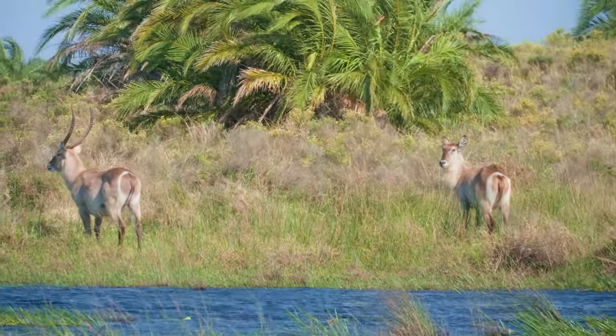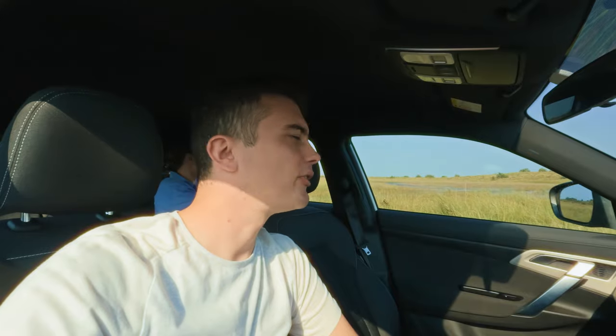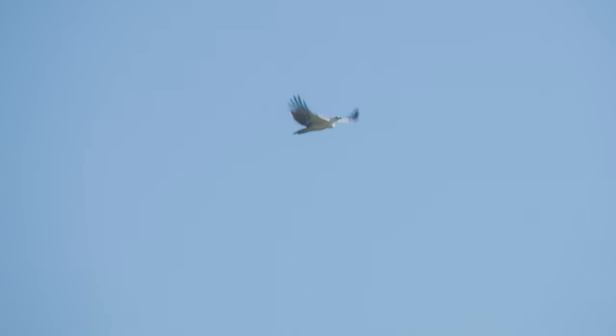This is quite nice. This is looking very good. It's a wetland, so it's a wet zone. And as usual, the wet areas are the most biodiverse areas that there are, basically. So there's a lot of life around. It's very nice.